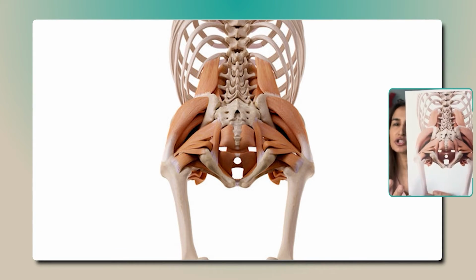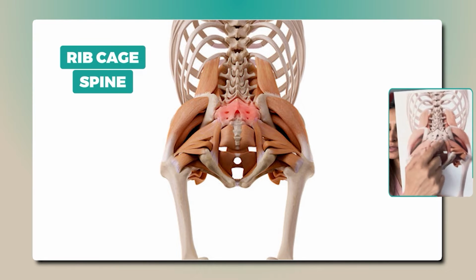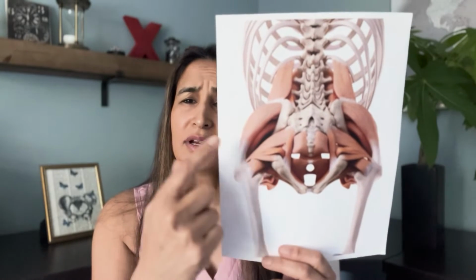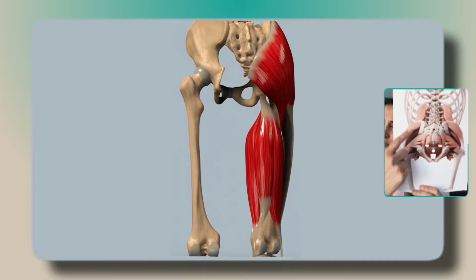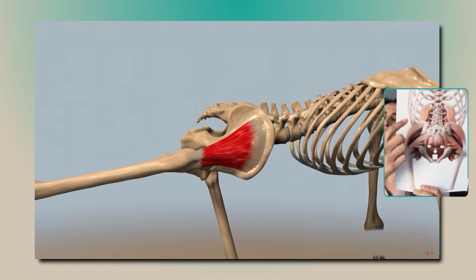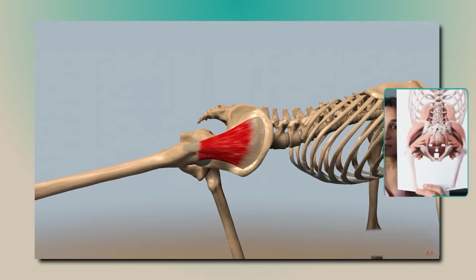Now let me orient you real quick. This is the rib cage, back of the spine, the lower part of the spine called the sacrum, your tailbone, and these are your hip bones. Now you can see here, there is a ton of muscles, especially these rotators and these glutes that are deeper underneath the gluteus maximus muscle that actually are responsible for stability and function around that hip.